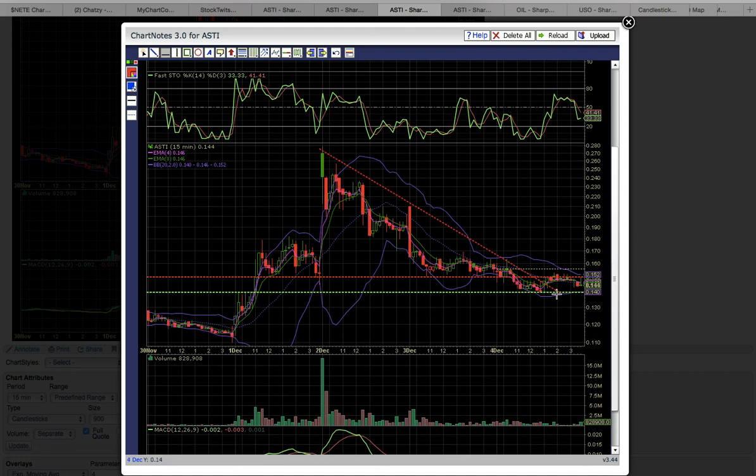This is a descending triangle pattern, and right now 14 is the key support level. As you can see here, 15 was the key support level. It broke, and the share price dropped down to 14, and now 14 is the key level to hold. If it breaks, that's going to drop the share price down to the next support level, which is down here in the 13 range. So bulls, you really want to see 14 hold.